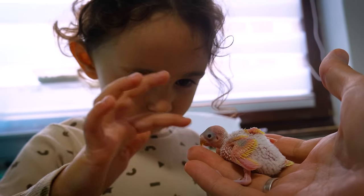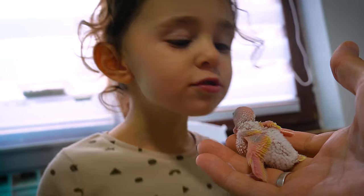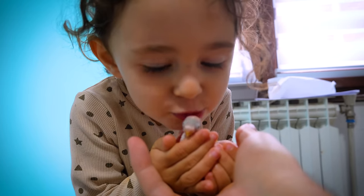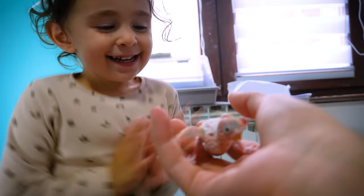It's heartwarming to see Mila enjoying the company of the budgies. While it's true that you can give budgies kisses, it's important to be cautious and remember that human saliva is toxic to them.